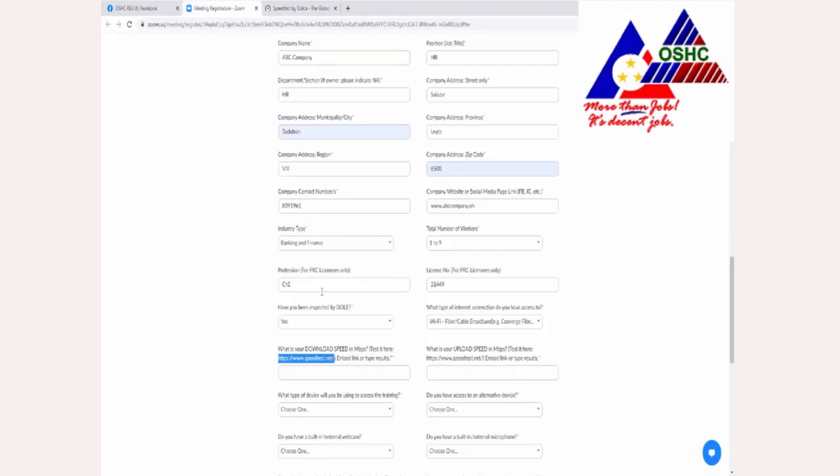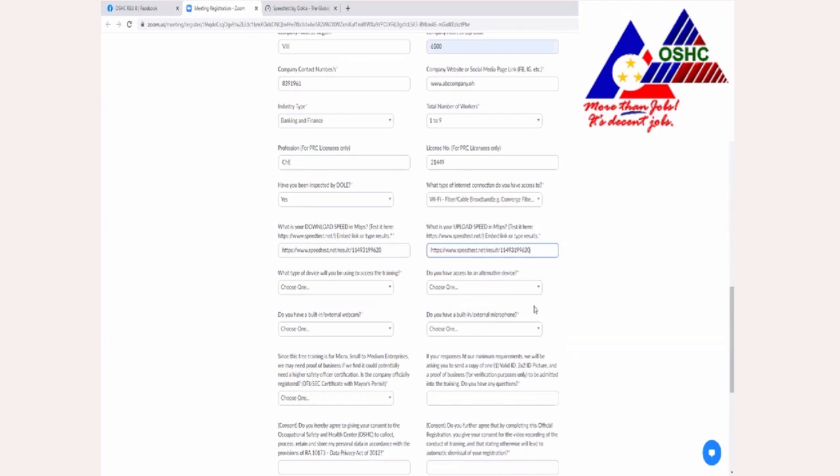Okay, you copy the link and you go back to your registration page. You paste the link here. Okay, so that's it. We can check your speed. Now, what type of device will you be using to access the training? As we have mentioned, only a laptop or desktop is allowed. So perhaps you have your laptop, click that.